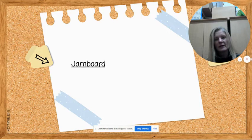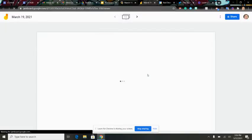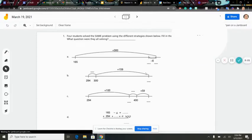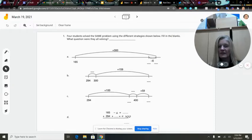Okay, so if you look quickly at my Jamboard here, and I know a lot of you use Jamboard. I haven't used it a ton, but I do like it. When you're looking here, here's some really cool questions for the higher grades that give deeper thinking. So you'll have this link so you can access this whenever you want. But here's a little deeper level. Rather than just giving them a three-digit plus three-digit addition, give them this question. Four students solve the same problem using different strategies shown below. Fill in the blanks. What quick questions do you think they were solving?